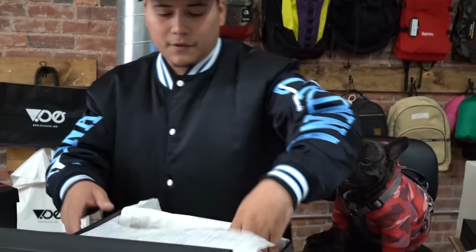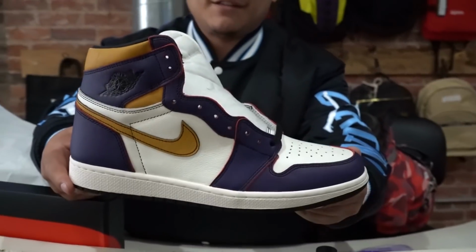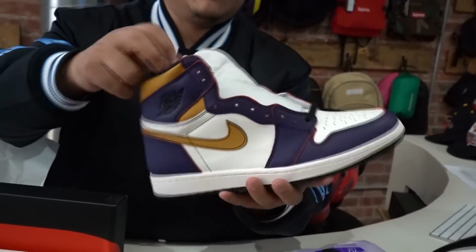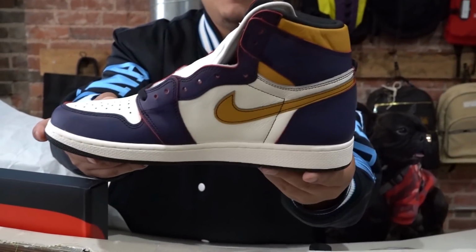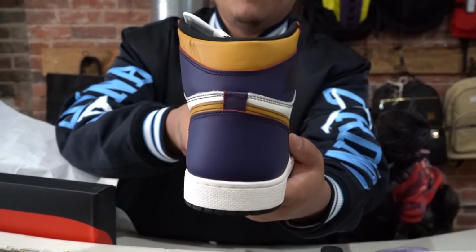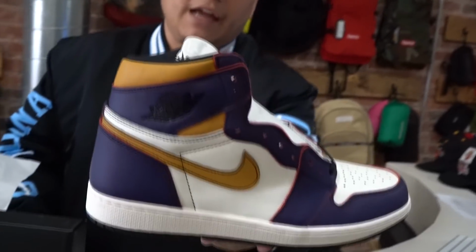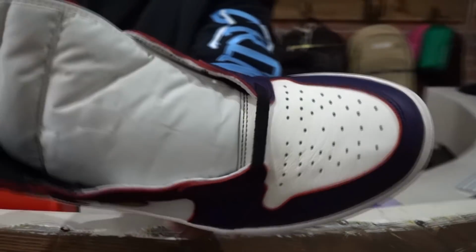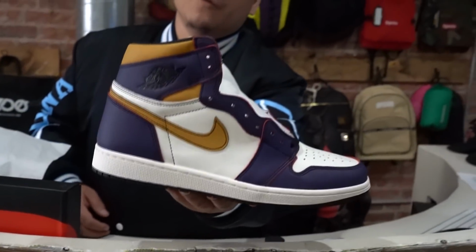So here we've got this weekend's prize. LA to Chicago. Man, I will say, I do like the materials on them. The leather's a bit different, just because I think it's got that multicolor aspect to it. In general, it does start off the LA colorway with the purple and gold hits, but underneath you can see, along the lining of the shoe, that red is creeping underneath. And I have a feeling that most people are gonna change these to Chicago's real fast.